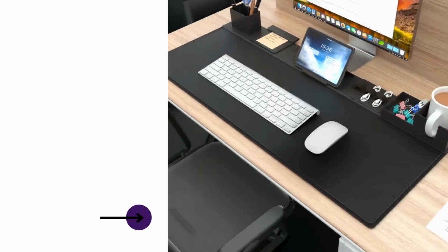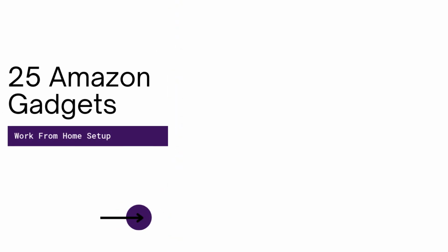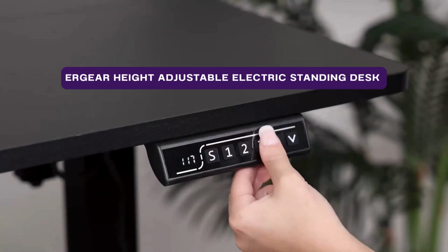Boom! That's my 25 Amazon gadgets to make your work-from-home setup next level. My top pick is the Ergear standing desk for its game-changing comfort and style.